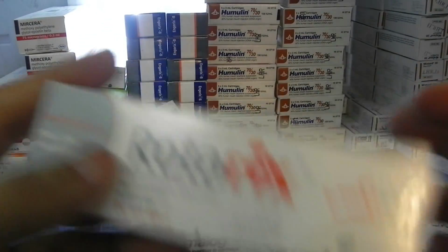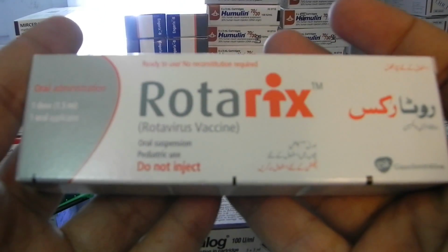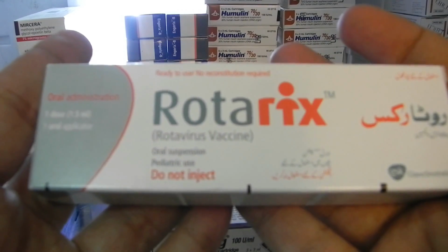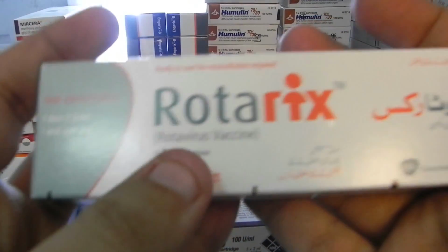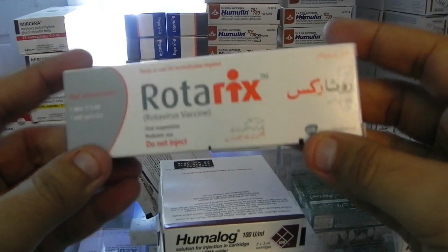Now this is Rotavirus. This is also an oral vaccine for the rotavirus, because rotavirus is probably one of the most common causes of diarrhea in children. It's not to be injected, it's an oral suspension. It's by GSK.